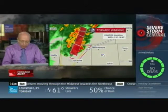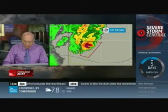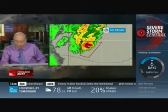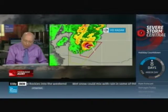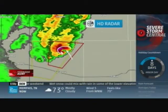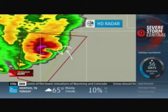It is moving pretty slowly, so ultimately it'll probably get to the area near Tribune, but it's going to take quite some time to do that. Here's the high definition radar. You can see the hook shape there, a little bit of inflow coming in, the rain-cooled air wrapping around. I'll zoom in on this just a little bit if I can find my mouse to do that. There it is. I'll zoom in just a little bit and then take a look at the storm velocities.